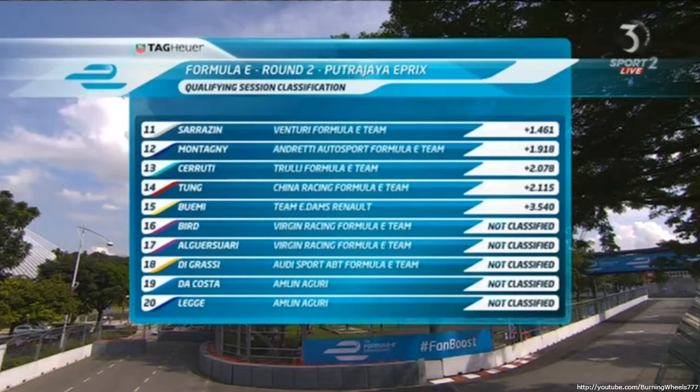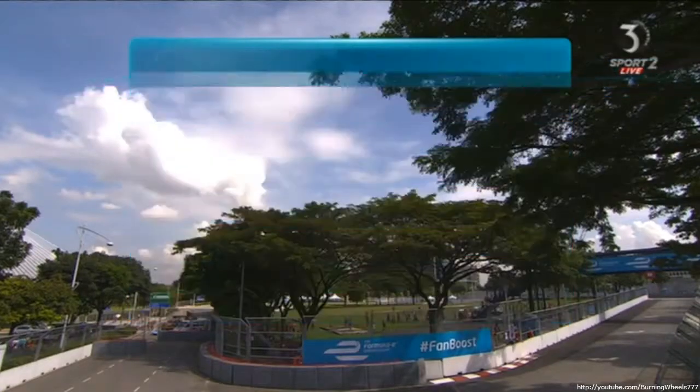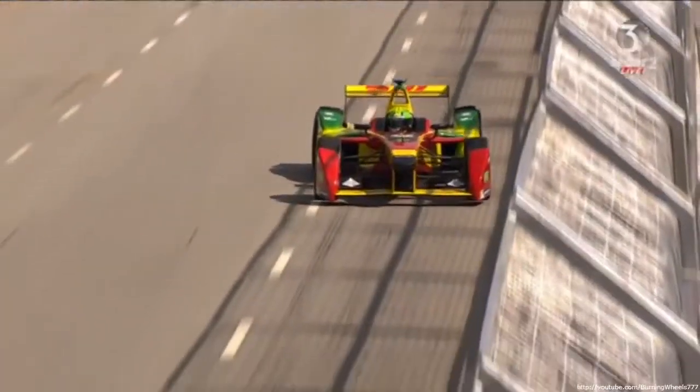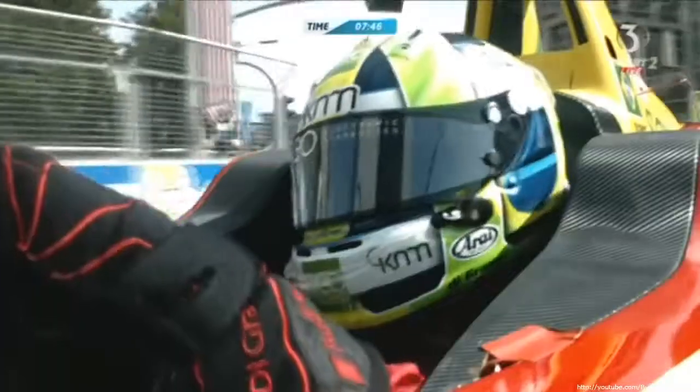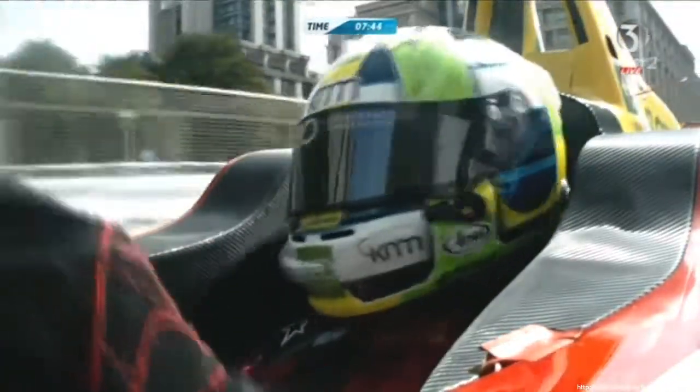And then down in 15th place, Sebastian Buemi. That's the surprise of the session so far, as he will be down in at best 15th place. He's going to have a busy day. De Grassi's been in the wall already, has he? Yeah. Is that car crabbing? Yeah, big time. Looks like the right rear's damaged on that car.